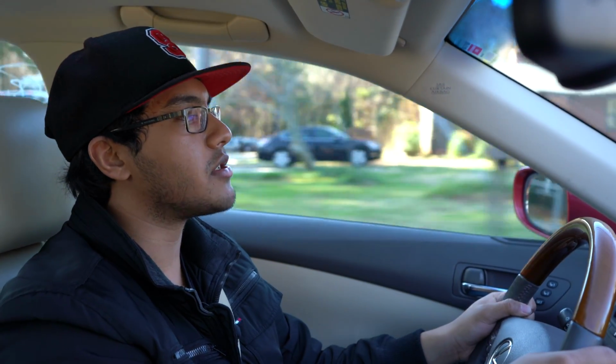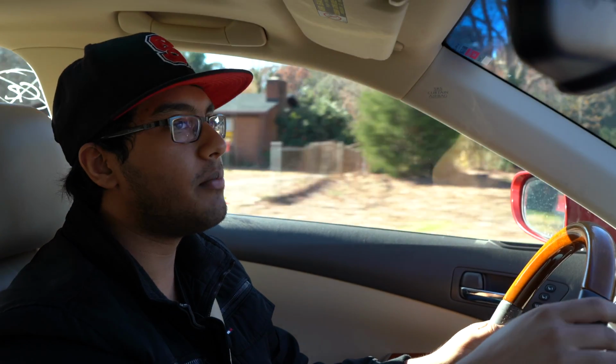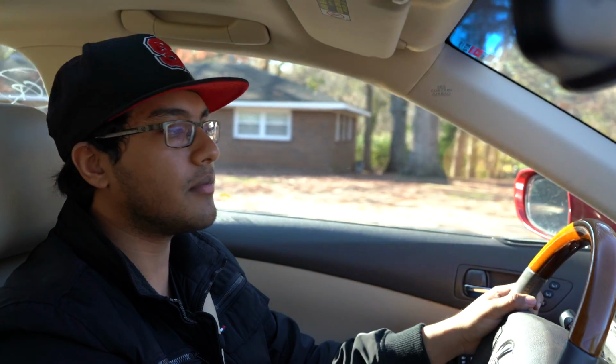Yeah, this thing definitely just picks up and goes for sure. The brakes, you kind of have to get into it a little bit, but they do offer some very decent stopping power. I believe this vehicle weighs about 3,500 pounds, so definitely not bad for what this is.